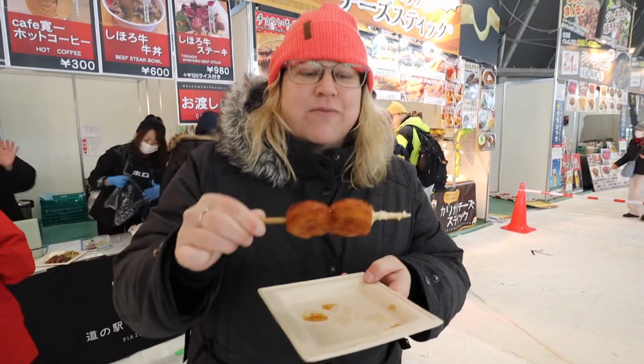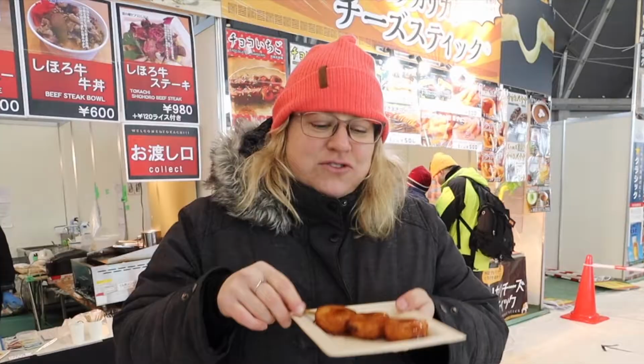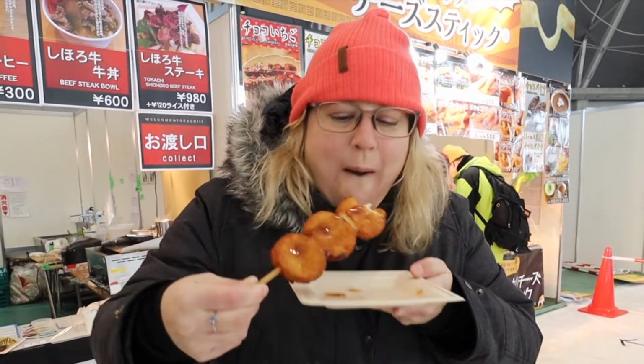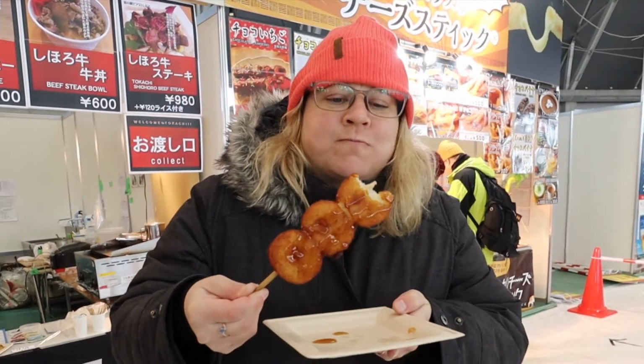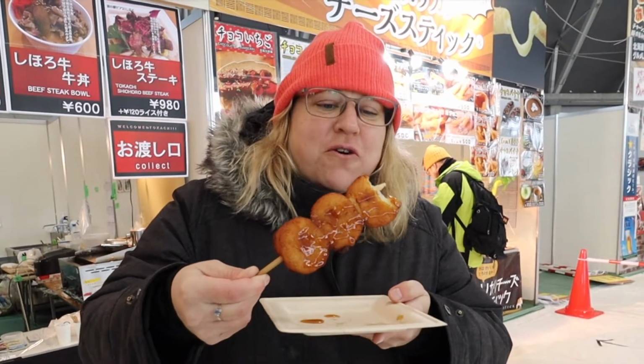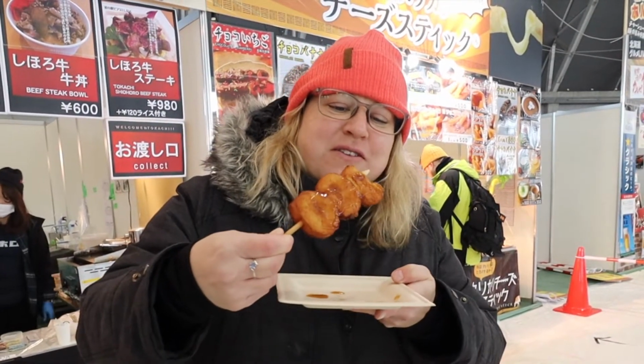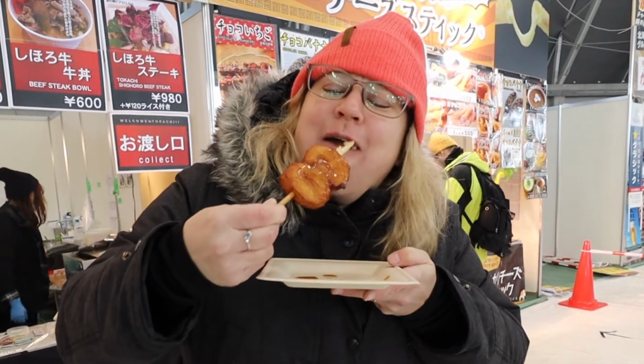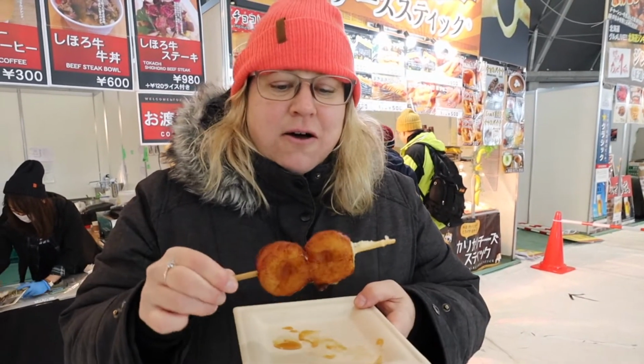Mochi on a stick, deep fried, nice and hot and gooey. Try the street food, deep fried mochi. Mmm. Perfect for a cold day. Nice and gooey inside, hot on the outside. Mmm. It's all kinds of cheese things, cheese balls, potatoes, all kinds of street food.